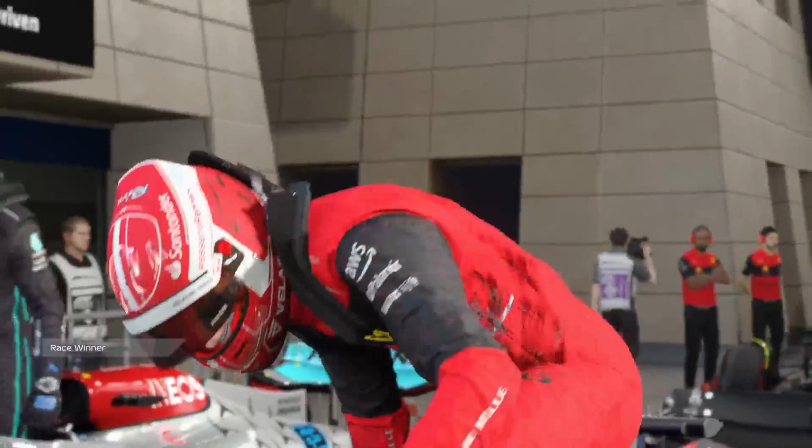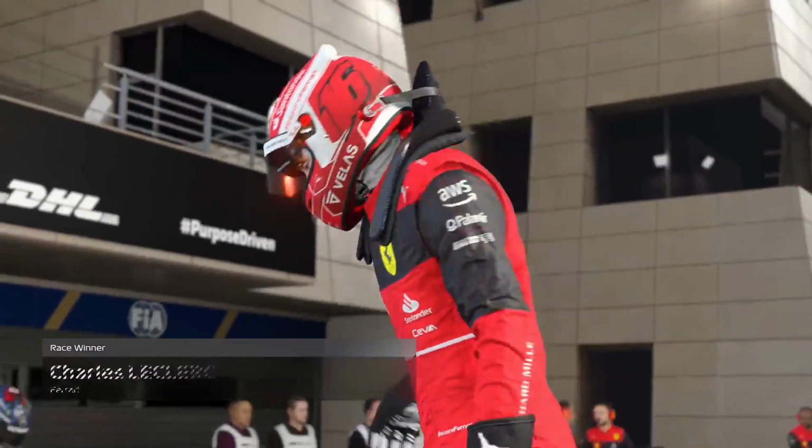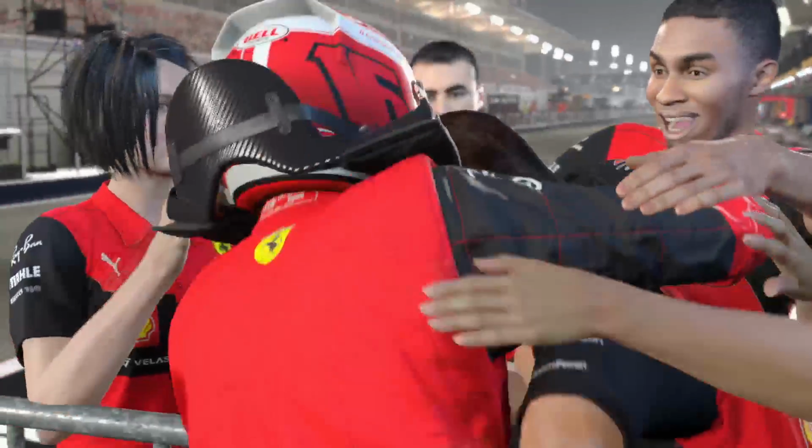Talk to me, Ants. What was it that set them apart from the competition today? I think that smart tyre management on track and very smooth driving definitely assisted in their victory today. That combination meant they got the absolute maximum out of their tyres at all times.